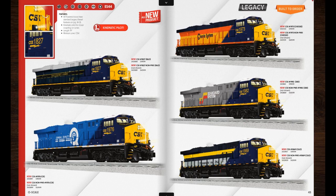Hello. Of course they're not finished painting them. Look at them. Wait. You meant to tell me that they are finished painting these heritage units? So they're stuck looking like this? Ah!